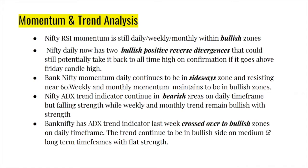What about trend? The ADX trend of the Nifty is saying that it's bearish. It continued to be bearish after it crossed over earlier on the daily time frame, while weekly and monthly have no issues, they're bullish. The ADX trend for the Bank Nifty has crossed over to bullish zones. Now it has become the other way. Nifty was bullish and Bank Nifty was lagging. Now it is the other way.